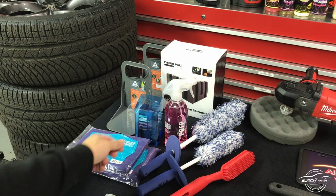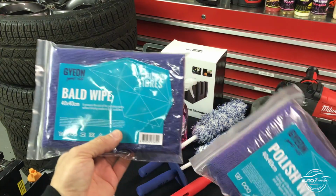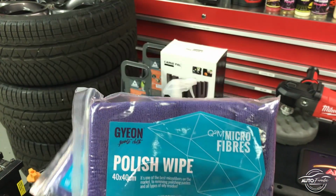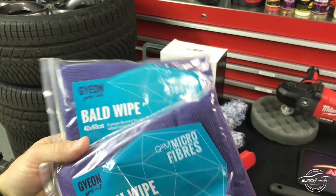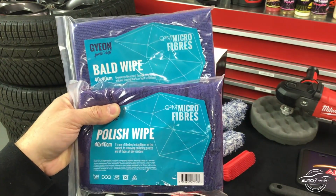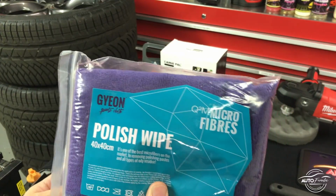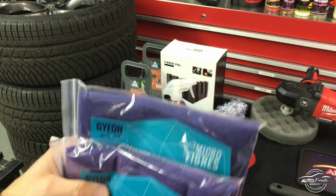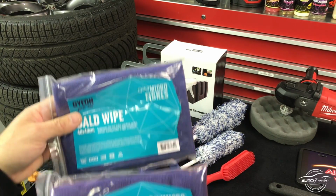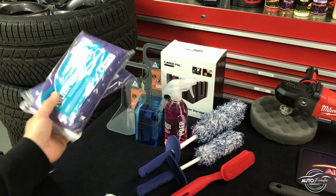Now, regarding the rim coat or ceramic coatings, these are the two GYEON towels that I've been trying out and I really, really like. We got the bald wipe and we have the polish wipe. And to be honest with you, when I've done the coatings on the wheels, these are the two wipes that I've used to go over the initial wipe and then the secondary final wipe and polish. And I suggest that if you guys are going to go into one of these particular coatings on your wheels or on your car, you should definitely look into some of these microfiber towels. I think they work outstanding.